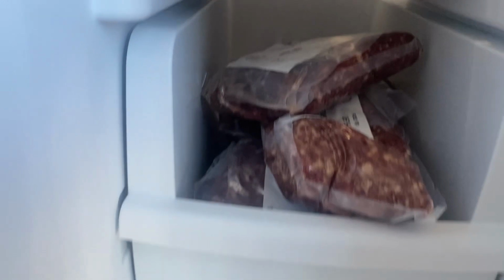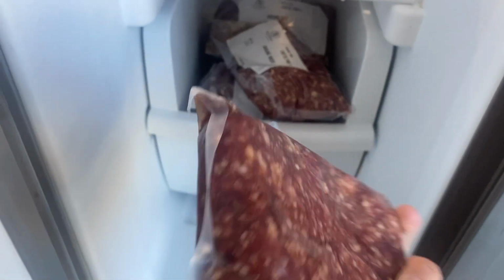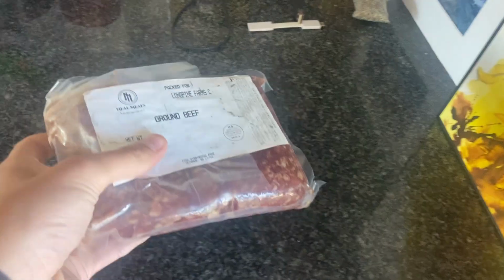So as you can see, I have a ton of beef in here, and it's all frozen, and it's all ready to go in my fridge. But I also have ground beef that I've thawed out, and I was prepared for this. So I have this from My Favorite People.